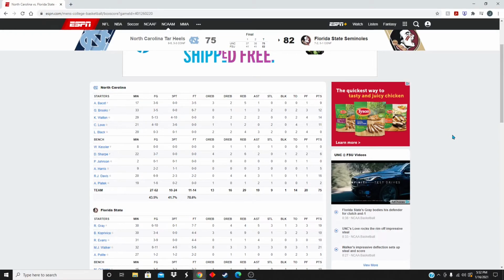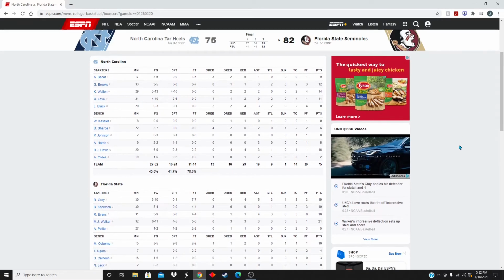When Anthony Harris was on the court, he was only in for 9 minutes in the second half, but when he was on the court, Carolina was a legit better team, and you could visibly see that. So that is absolutely fantastic to see. And he's only a redshirt freshman because of his injury. Very good sign from him today.